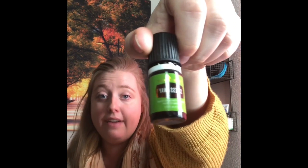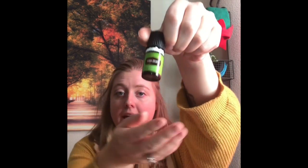Stress Away or Valor. I don't have Valor on me at the moment, but Stress Away is a really great oil to help reduce the stress.